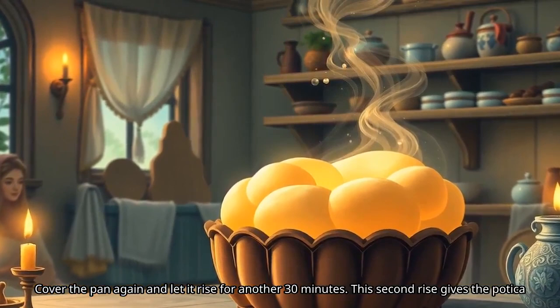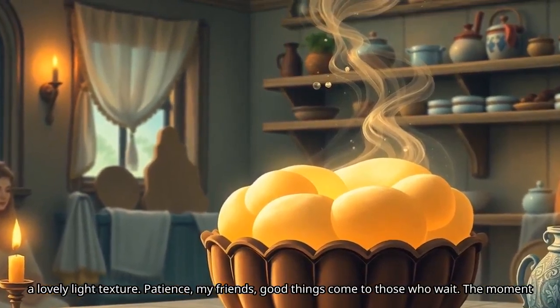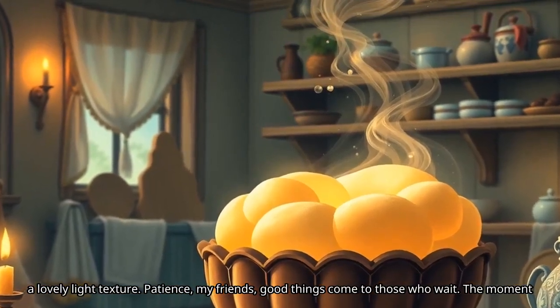This second rise gives the Potica a lovely light texture. Patience, my friends. Good things come to those who wait.